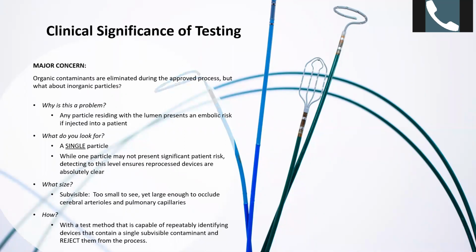But at Innovative Health, we also understood the need to identify inorganic particulates. So inorganic contaminants and particulates are often caused by material breakdown, like skiving during transseptal needle use, or salts, contrast dyes, or other injectables that dry post-use. And any such particulate presents an embolic risk. As such, we needed to develop methods to identify and reject devices that contain even a single occluding particulate.